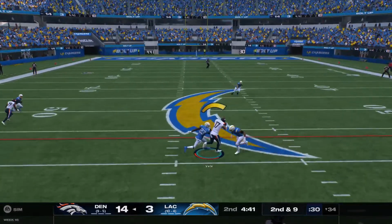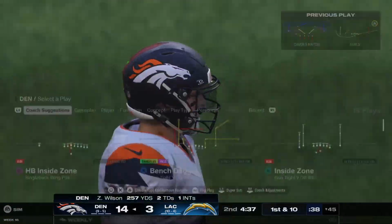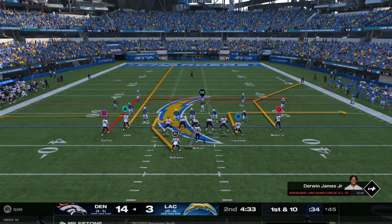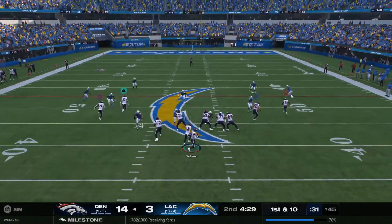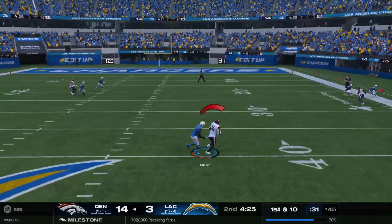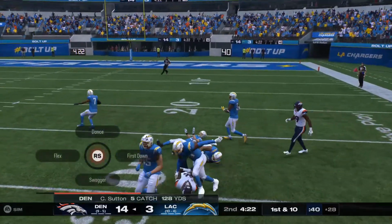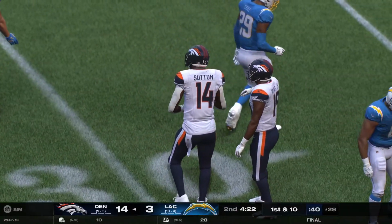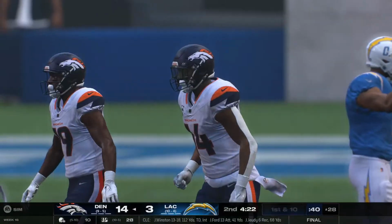Wilson splits a couple of defenders and completes it. And he'll push this upfield and earn them a new set of downs. Ball on the 45, 1st and 10. Here's Wilson to the air. Buys time, rolling right. Completed to Sutton. And they finally bring him down, but that is a big gain and a new set of downs. It's a gain of 27 yards to move the chains.